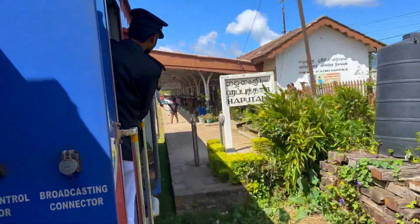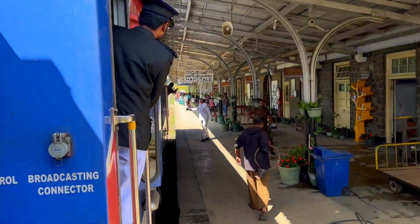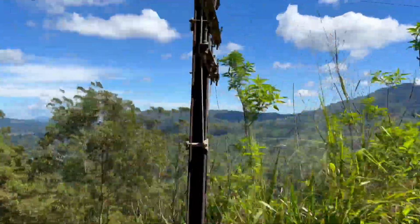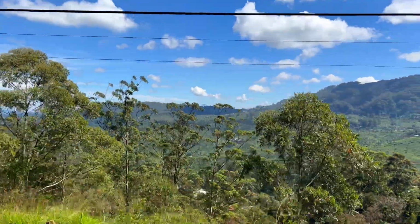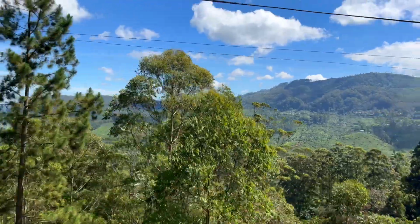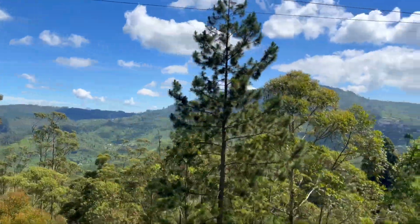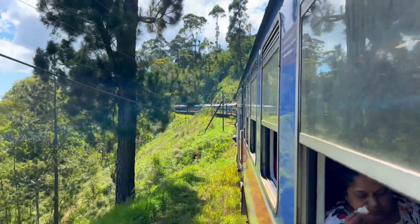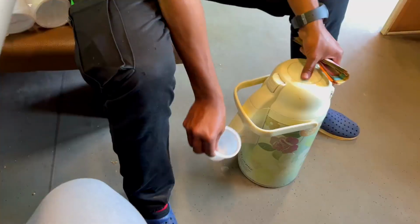And now we are reaching Hatton railway station. Hatton is also very famous for many beautiful sceneries and many beautiful places like Adisham Bungalow, and also you can enjoy the beautiful view of many other mountains around here. And the train ride from here is becoming more and more beautiful.